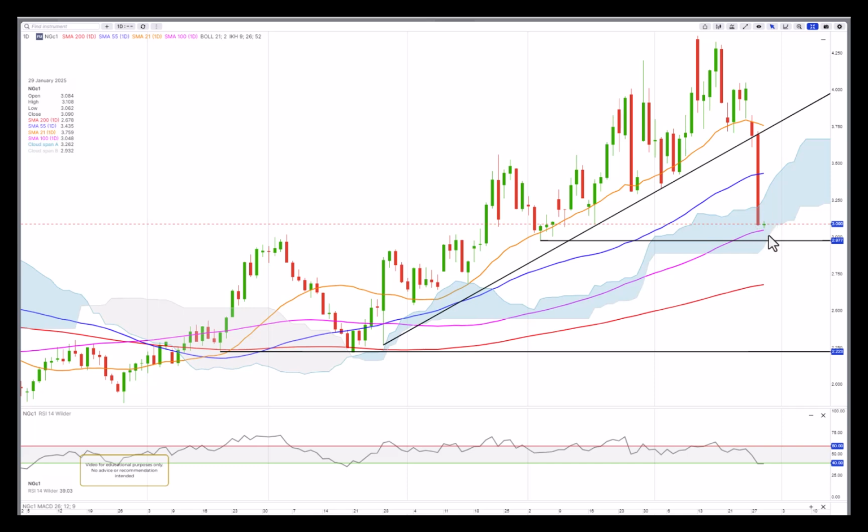Bit of a surprise really, but it has been struggling. We had this bearish candle up here and another one there, so sellers were kind of in control. They didn't follow through, but it did yesterday. But I think we could bounce a little bit from $3 here.